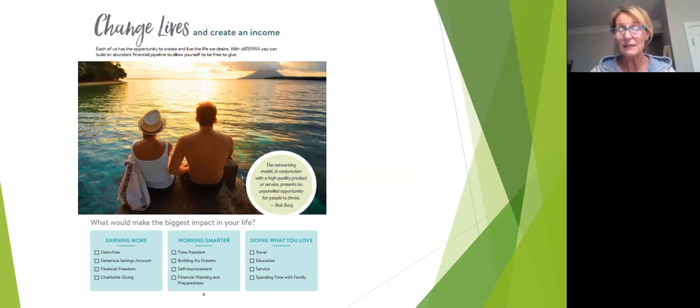But it's completely doable to build an abundant financial pipeline so that you will be completely free to give or do whatever you want to do. Maybe those are your parents and you want to send your parents on an amazing, beautiful trip. You will be able to do that with the extra income that you're earning from doTERRA. And I'm just going to go out on a limb, and I've done a lot of network marketing. This company makes money. When you are involved with doTERRA, you will make money.